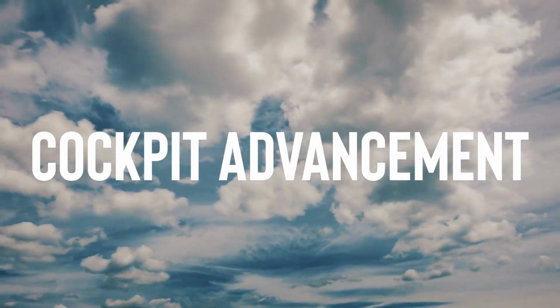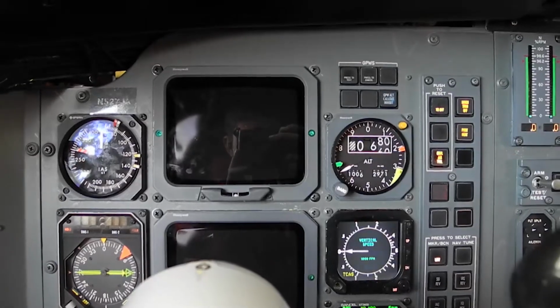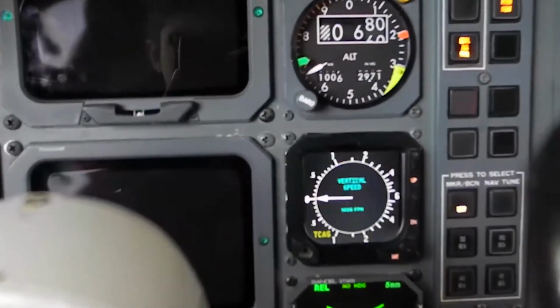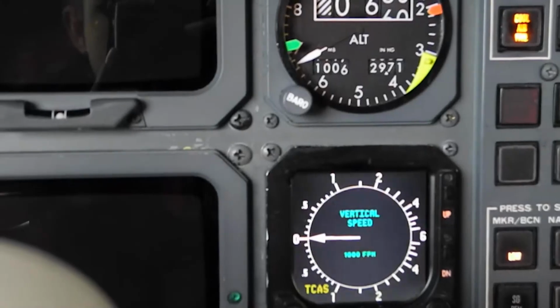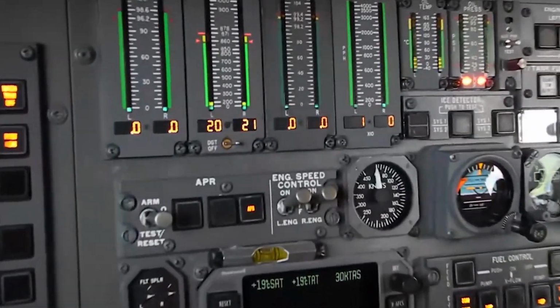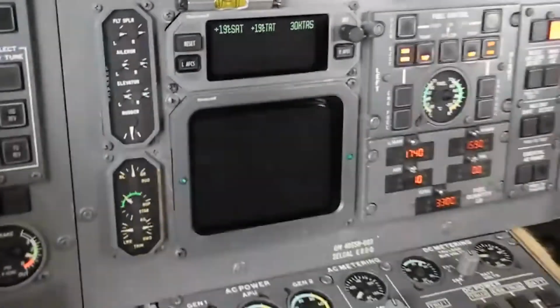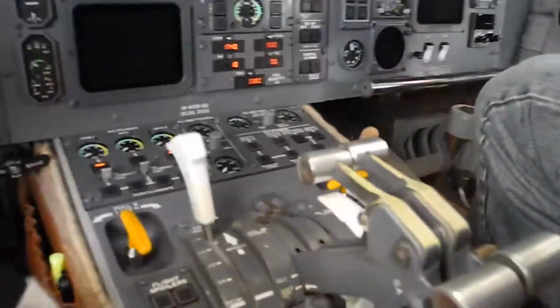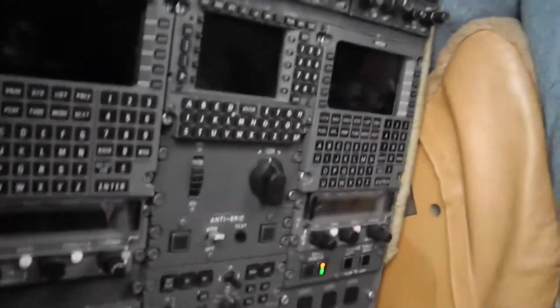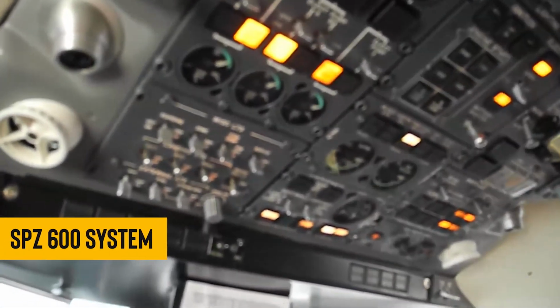Cockpit advancements. All right, let's venture into the cockpit of the Challenger 600, where the magic happens for the pilots. This space was designed with both comfort and function in mind, giving 2 pilots plenty of elbow room. Back when it first took to the skies, the cockpit was decked out with big, analog gauges and the classic flight instruments of the time. The heart of its original avionics was the SPZ-600 system, pretty much the gold standard back then.